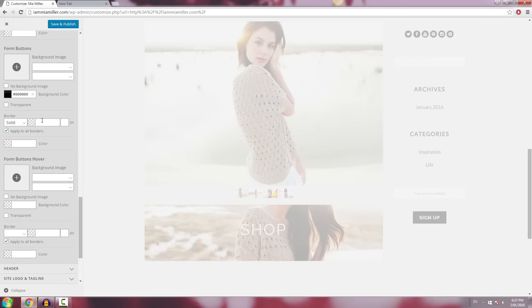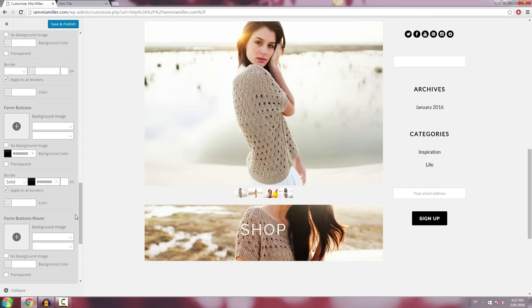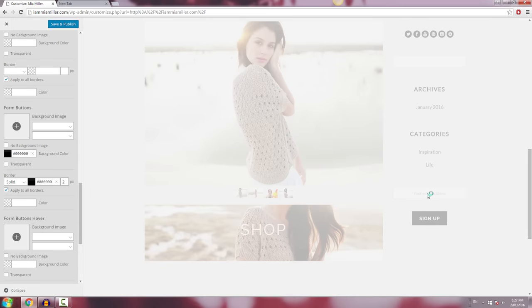So solid, change the border color to black as well. Change that, and then change this to about, oops, scroll down to about 2 pixels. Just wait until that loads up.